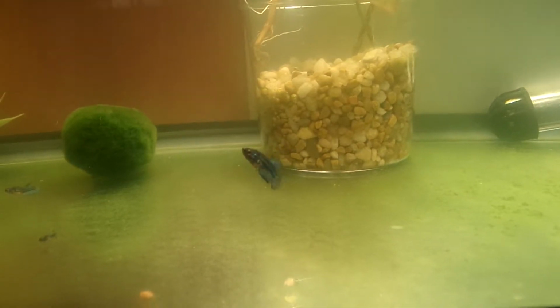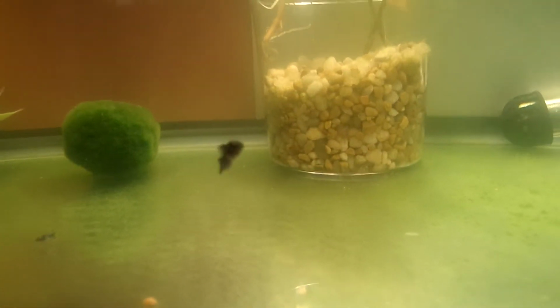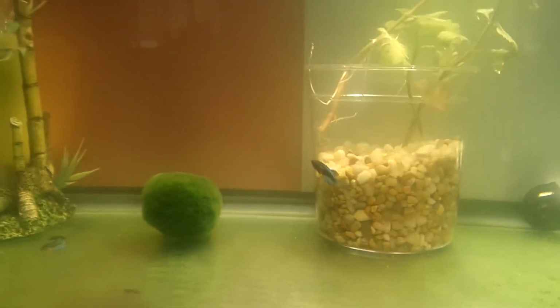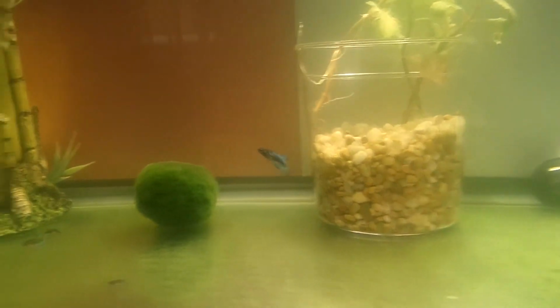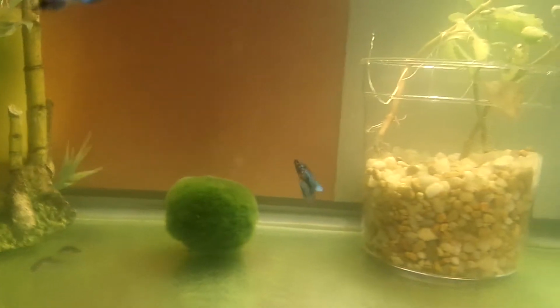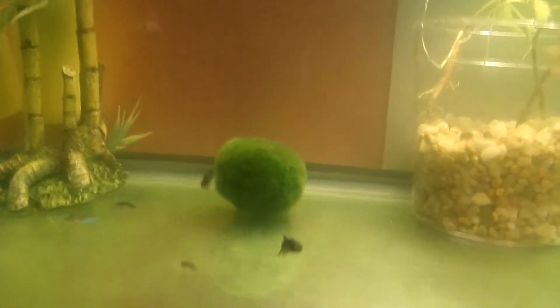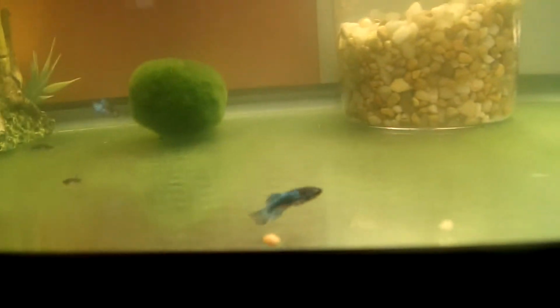So if that doesn't straighten out in about a month, then I don't know what I'll do with him. But he won't be able to go to the bigger tank.